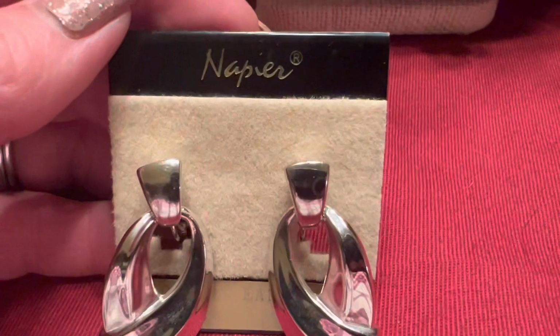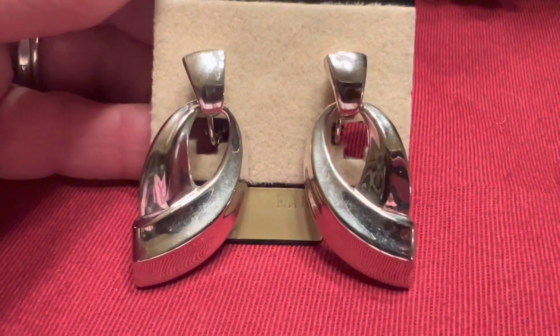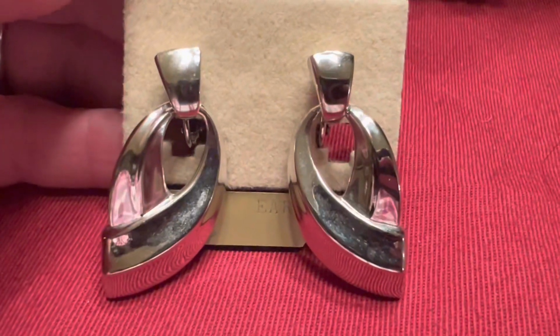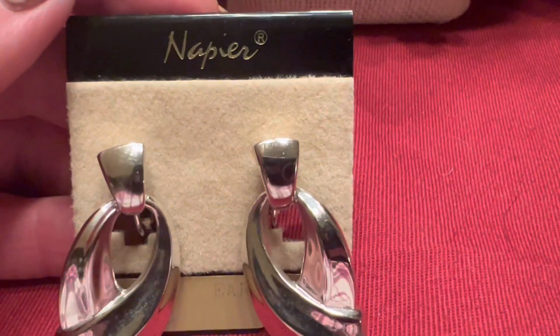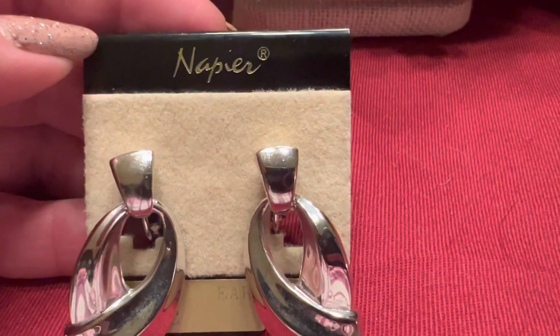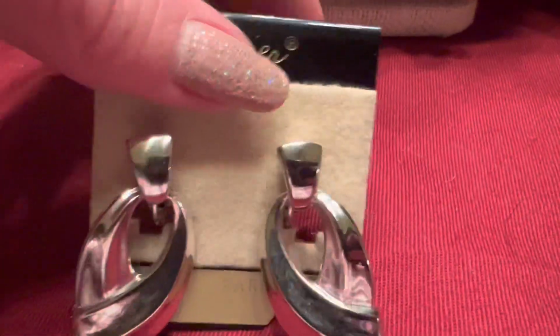These were not in a baggie, they were laying in the basket loose. I picked these up because I noticed that they were on the card. Now, a lot of times you'll run across earrings on cards. The earrings will be some other brand that's been placed on that card. So I flipped these over to check the back just to make sure that they were marked Napier. And they are, which is great.